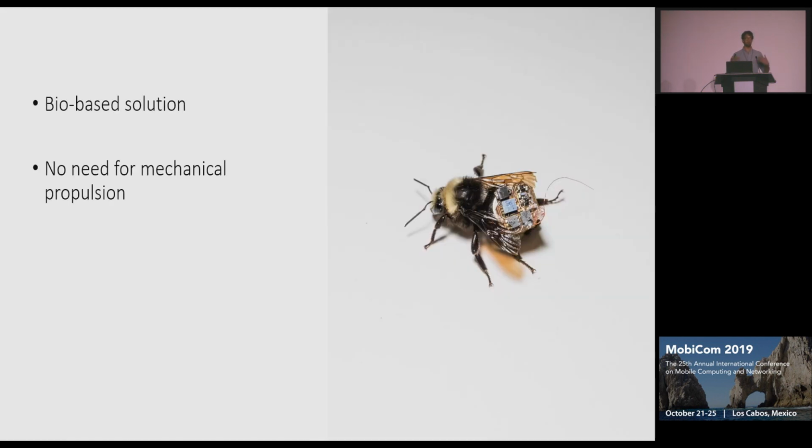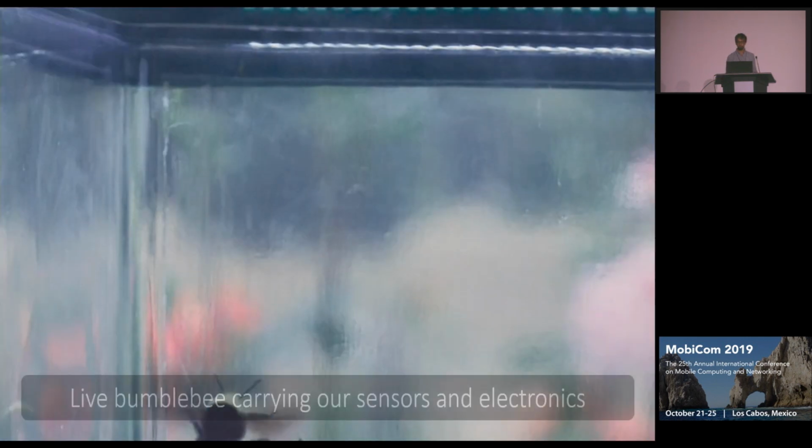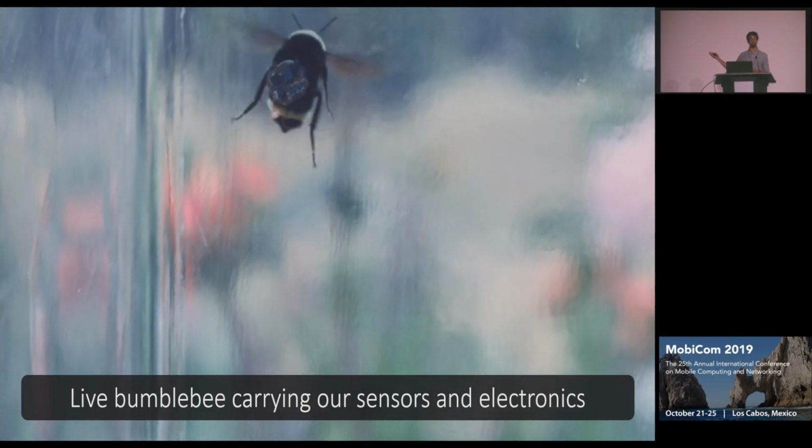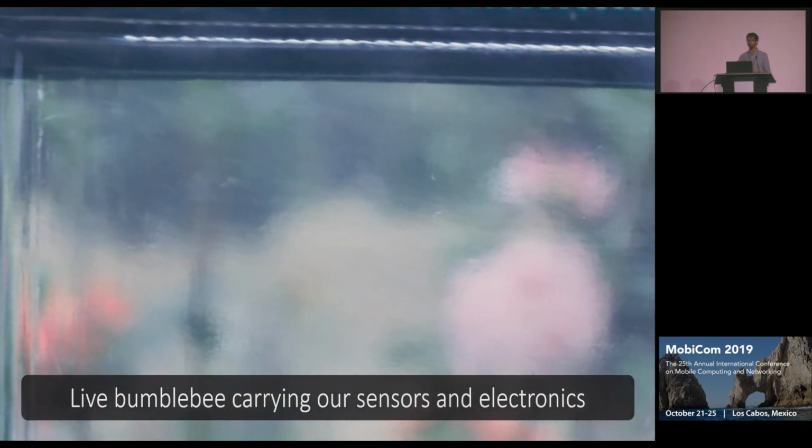So in this work, we're getting around the issues of drone battery life by taking this bio-based solution where we don't have any need for mechanical propulsion and we can instead focus our energy on sensing. Also, we can leverage the fact that bees are already introduced on farms and they understand a lot about their environments and things like plant health as well. So here's a video of a live bumblebee carrying one of our sensors. Right now it's flying around in a little container.